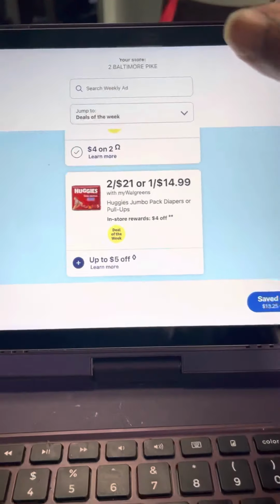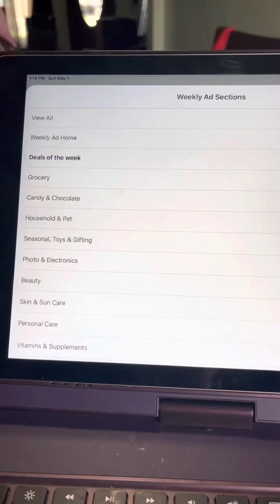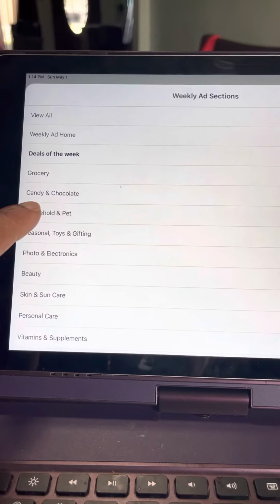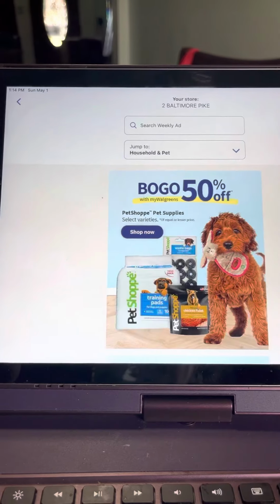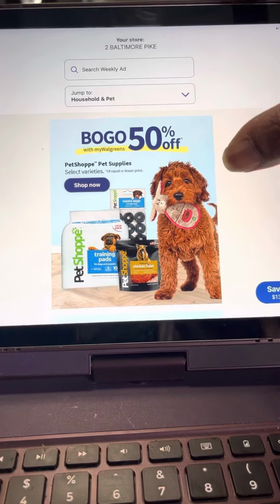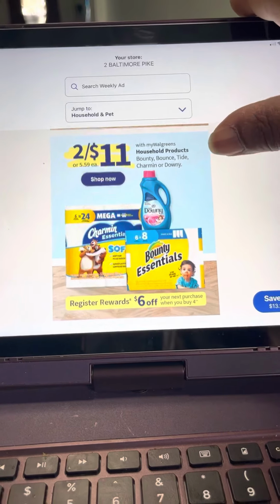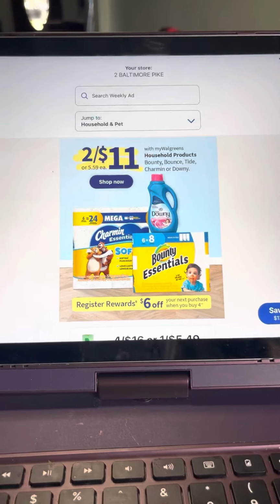And then we're going to come out of these deals, hit this arrow one more time, and look at what they have for household items this week. So we're going to do household here. Anyone who is an animal lover, they have pet stuff that is buy one, get one 50% off. But here is a deal that is awesome.